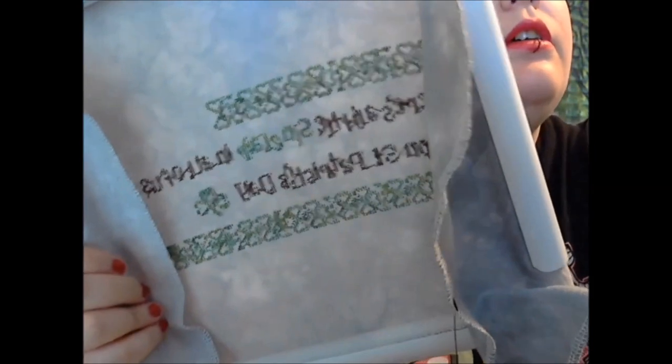So that is that one that can sit there. And I didn't get as much stitching done this month as I'd planned to. It's been a very crazy month. Like really, really crazy.